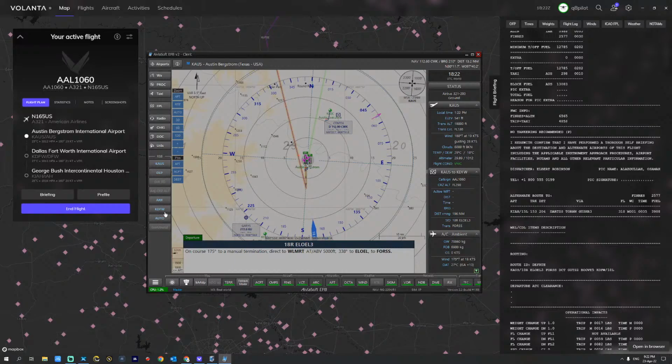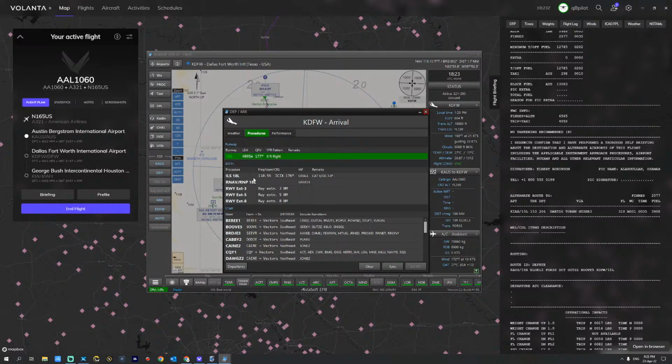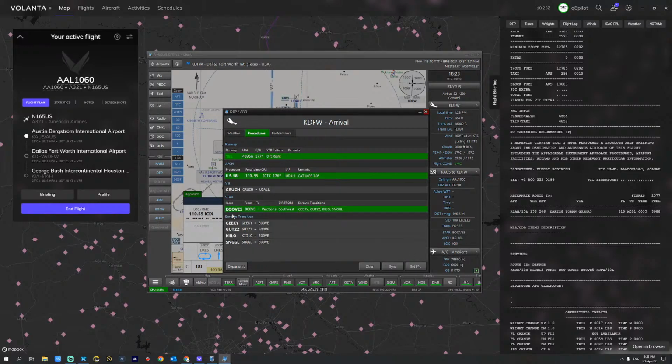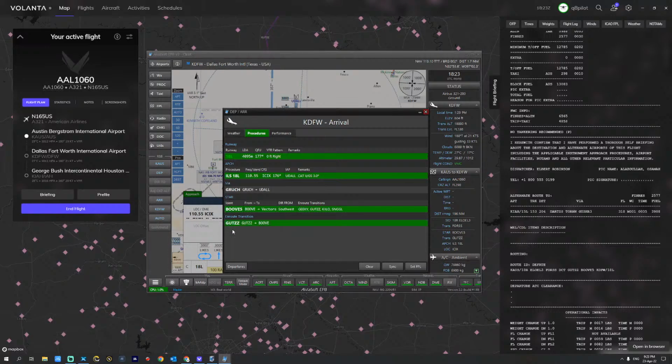We're going to do the same thing for the arrival into Dallas-Fort Worth. So we're going to go to the arrival, and if we look at the arrival information here, we are arriving at runway 18 left. So we're going to select 18 left, and we're going to be performing an ILS, and the STAR is the BOV 5, which is this one here. Is there a transition? The GUTS transition. And now we say set FPL.